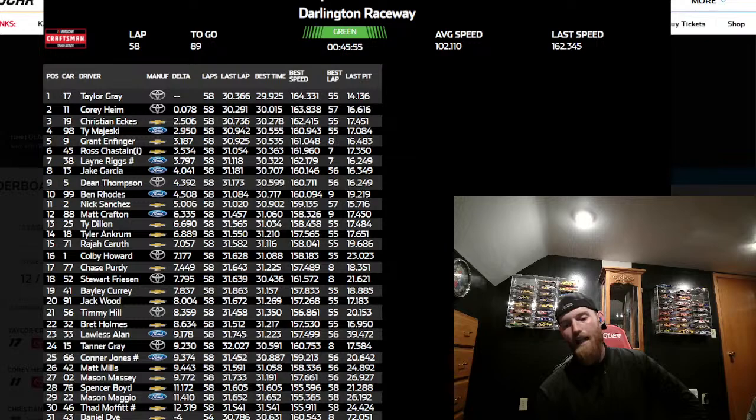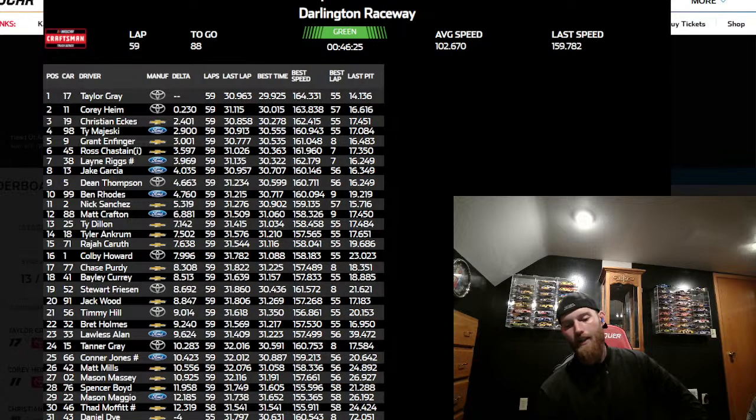Gray leads another lap, but into turn one, Corey Heim makes the dive. Cuts the corner off, slides up, side by side, trying to get the cut in the center of the corner. Couldn't get it, slipped up a little bit, and Gray holds on to the lead at least for another turn. Into turns 3 and 4, Heim not all the way on the hashed line like he was the last lap. Slides the rear tires a little more in the center of the corner. Taylor Gray still holds clear by about a truck length off the exit of turn 4.